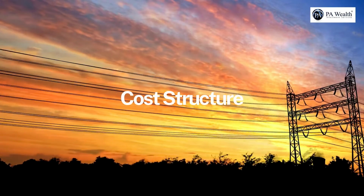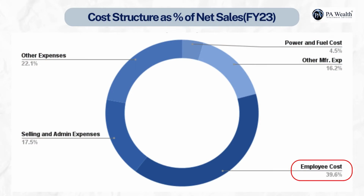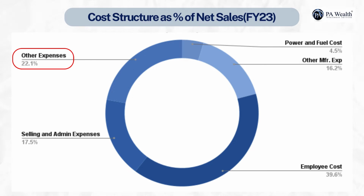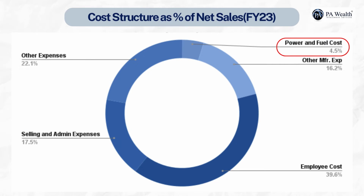Let's take a look at the cost structure of Power Grid Corporation of India. Employee cost is the largest component of Power Grid's cost structure, accounting for 39.6% of the total costs in the financial year 2023. Other expenses account for 22.1% of Power Grid's total costs. Selling and administrative expenses account for 17.5% of Power Grid's total costs. Power and fuel costs account for 4.5% of Power Grid's total costs. Other manufacturing expenses account for 16.2% of Power Grid's total costs.